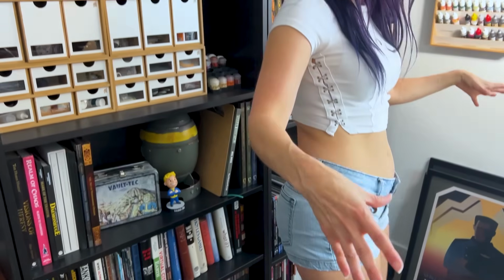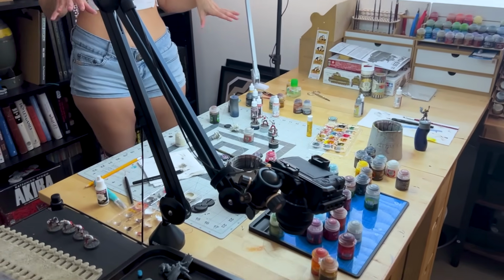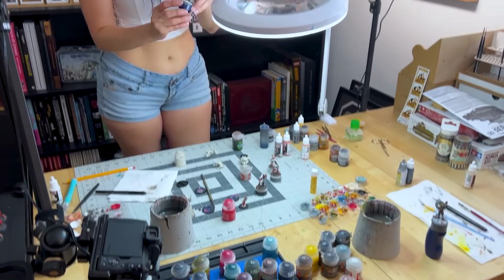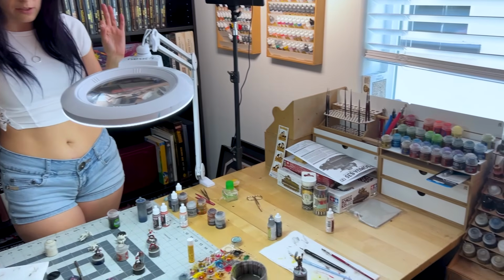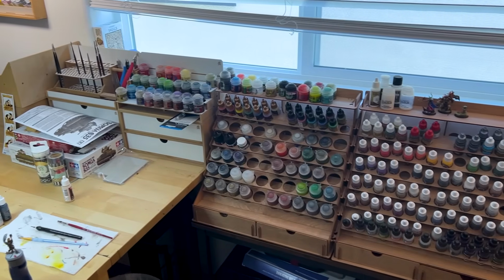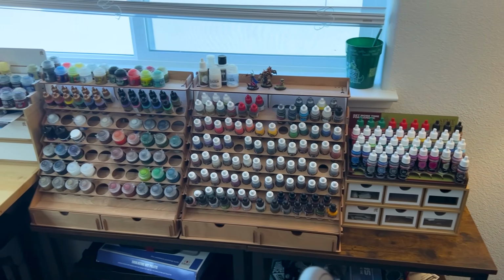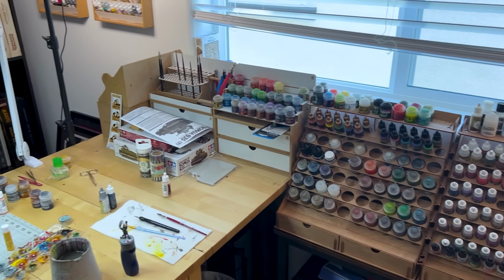Now, this is where the hobby desk is, and you guys have probably seen this because I have been starting to do some streams in this room at this desk, specifically working on my Blood Bowl team. They're coming along. I've actually finally got some of the vampires primed up thanks to the Chaos Cultist. He helped me with that. And I should be getting them started very, very soon. We've also set up all of our paints. And I actually think the majority of our paints are now out.